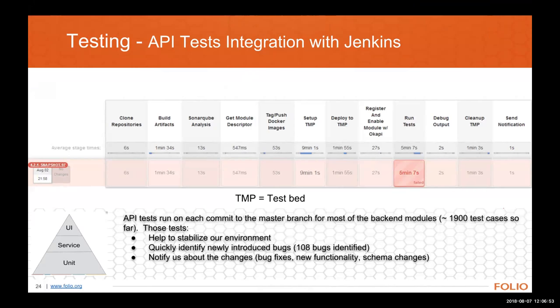This iteration, we move our API tests to a public repository, and they are available for everyone to use. In EBSCO, we use those tests as a part of our back-end modules pipeline to verify the deployment of the module. We run those tests on each commit to the GitHub repository for backend modules. At this point, we have 17 modules covered by the tests.